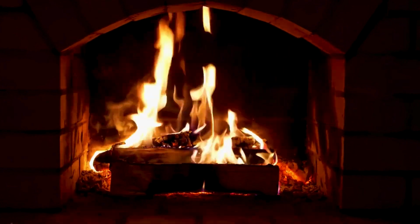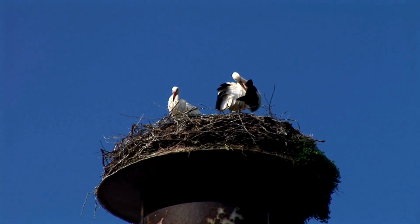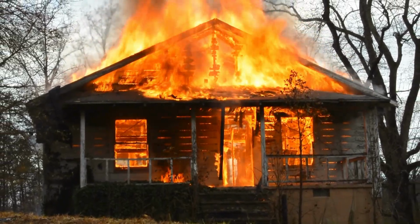Also possible to go wrong. Your character starts their year's first fire in the fireplace. However, they don't know that a bird has built its nest in the chimney. The heat of the fire catches the nest on fire, resulting in a house fire.